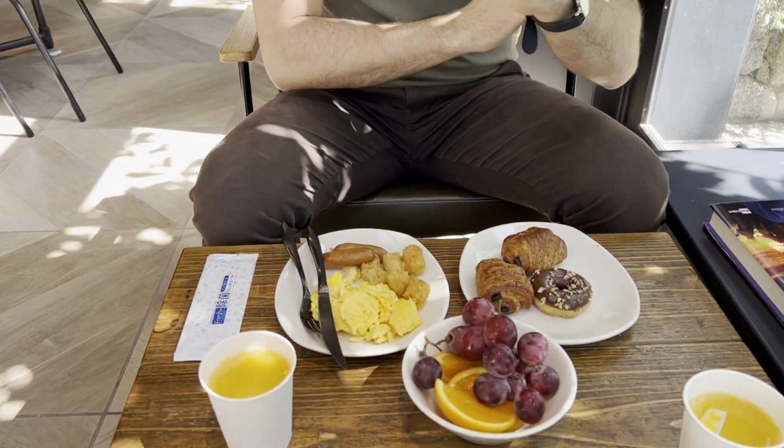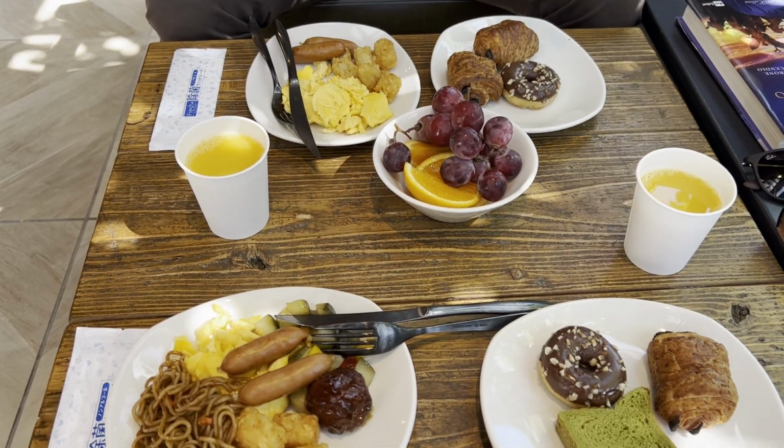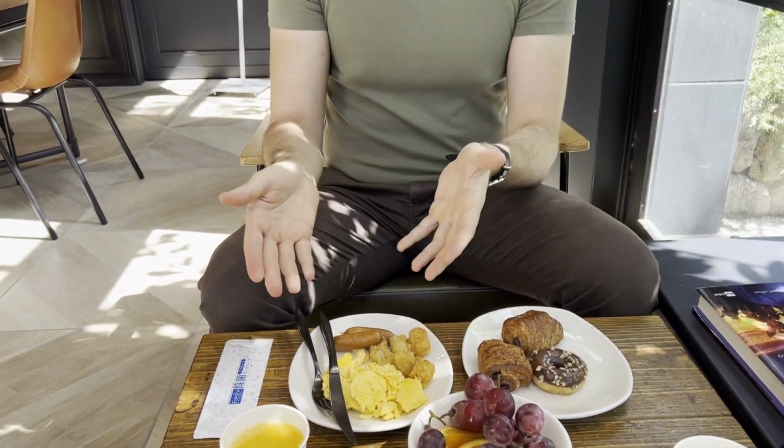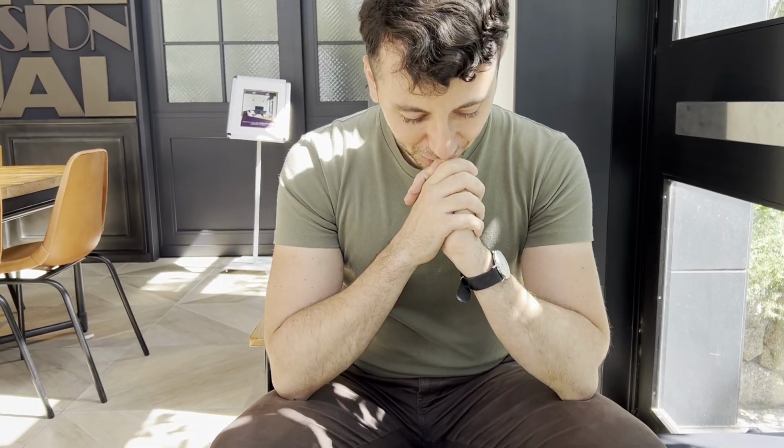It's a mix of continental, American, and even Japanese breakfast, so it's going to be sweet and sour. We're going to try a little bit of everything and let you know, but it definitely looks good. So let's go out and I'll see you in Nara.